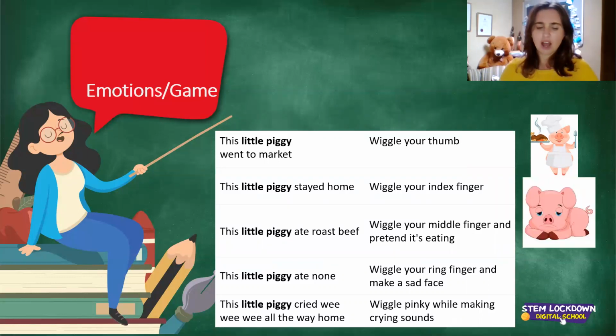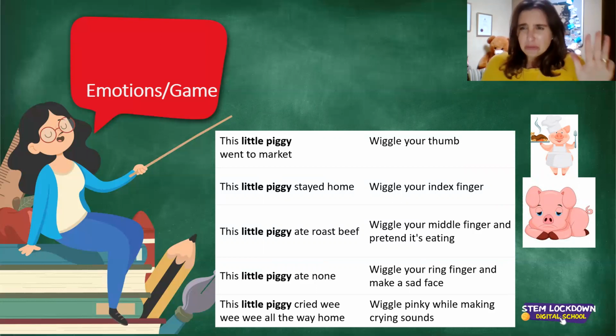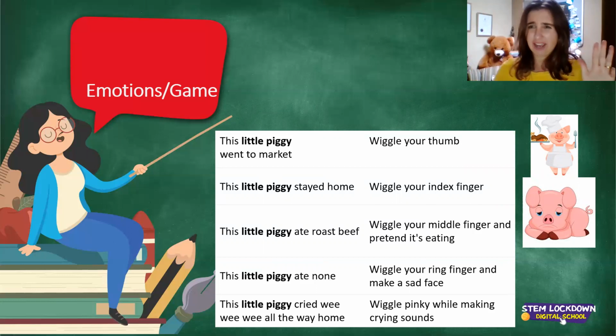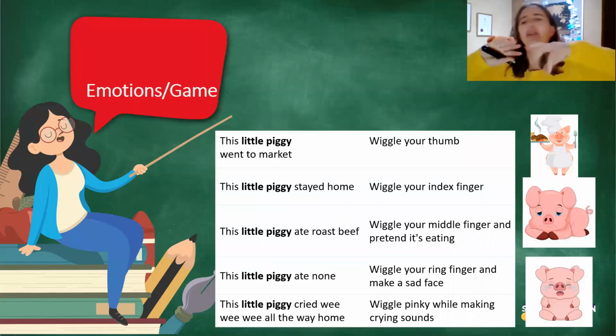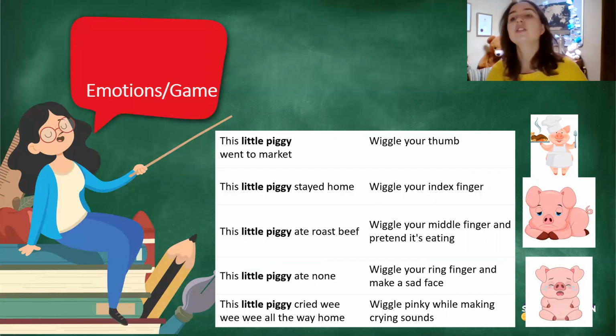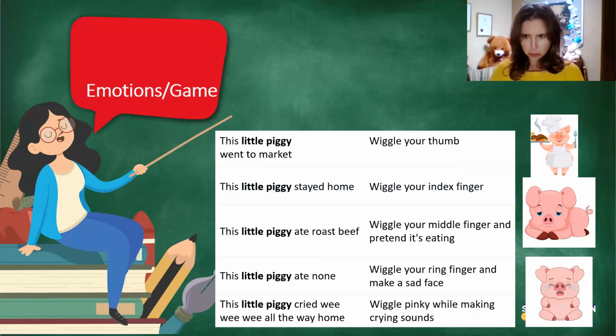Our next one, our ring finger, that piggy looks sad. Can you make a sad face? Because he had no food. Okay, so sad face. And then our small pinky, can you cry like that, piggy? Can you cry? There you go. So guys, can you do the different emotions for me? Can you be happy? Can you smile? Can you be sad? Can you cry?